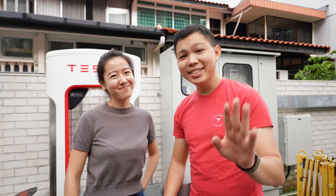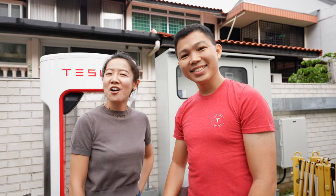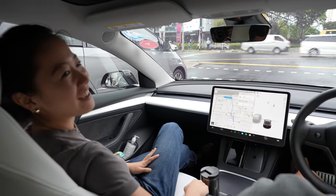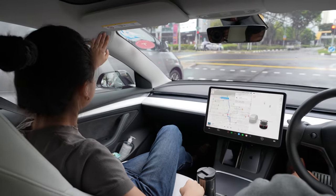You can't go back to an ICE car. No. We spoiled cars for Aubrey. No. I just, yeah. That's it for now. Okay, everyone. I could just live in this thing. But I like the sound system.